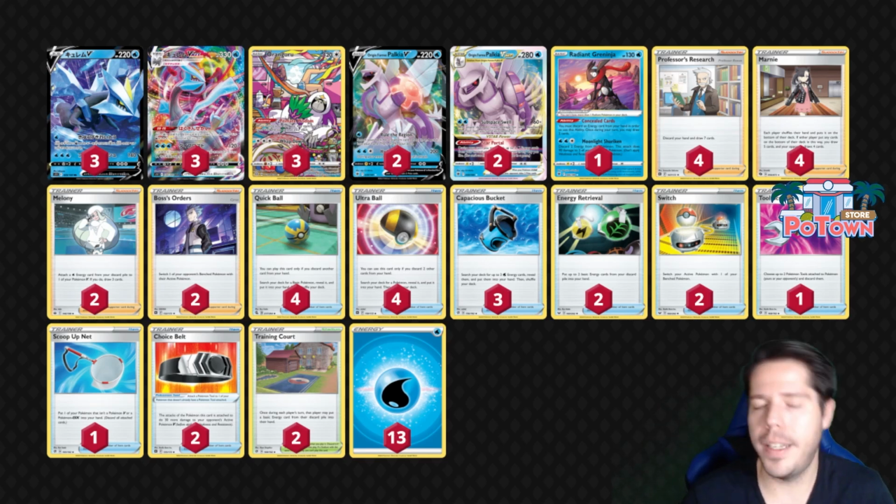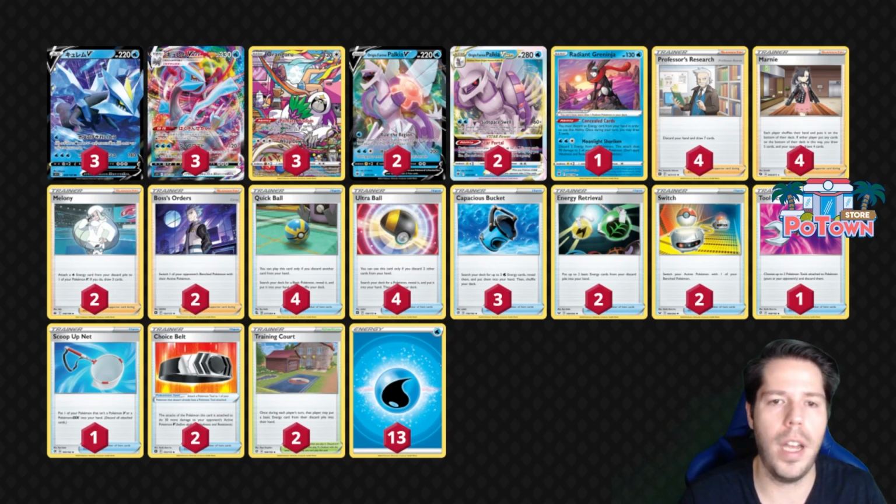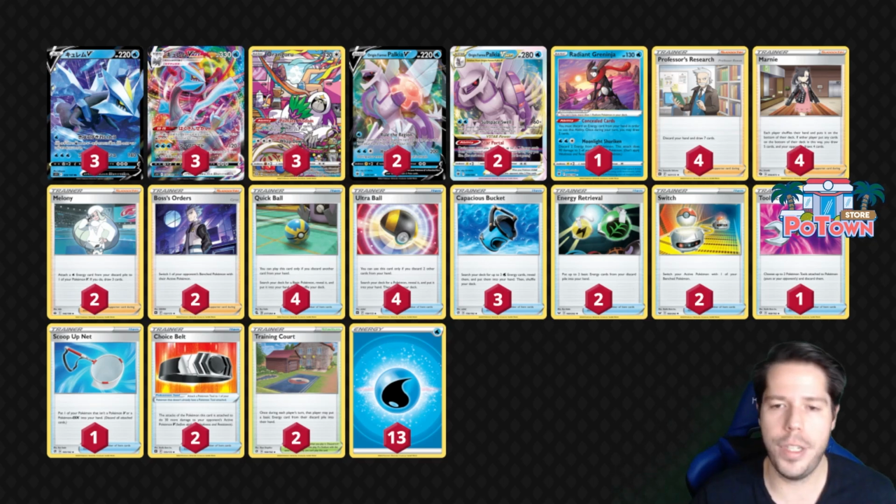So yeah, like I said, this is comparable to what Ice Rider Calyrex with Palkia VSTAR is trying to accomplish right now. This is not playing the Intelligent Engine because you do need Oranguru's Primate Wisdom ability to be able to synergize with Kyurem VMAX's ability correctly, and that is why we also have a very high energy count at 13, yeah, along with a bunch of energy recovery.